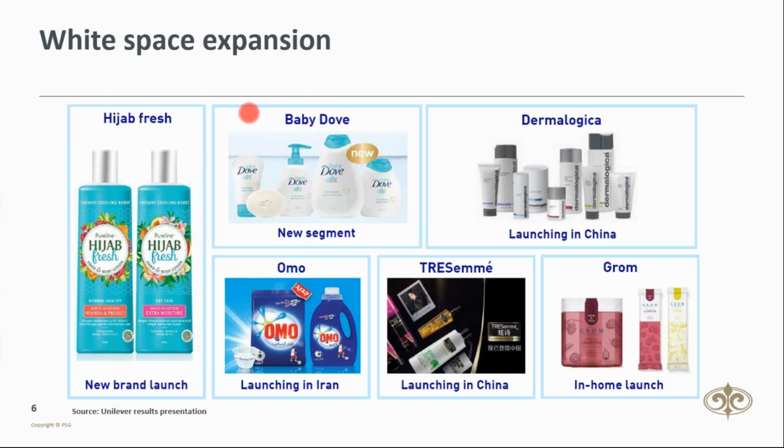Then you have Baby Dove, an example of the group entering a new segment. It was first introduced in Brazil 3 years ago and is now in 19 markets, with the US and the UK amongst the recent launches. The group also just now introduced Omo into Iran, an example of the group taking an established brand into a new country.